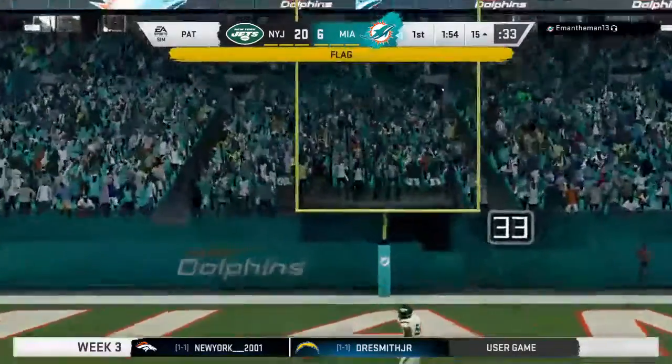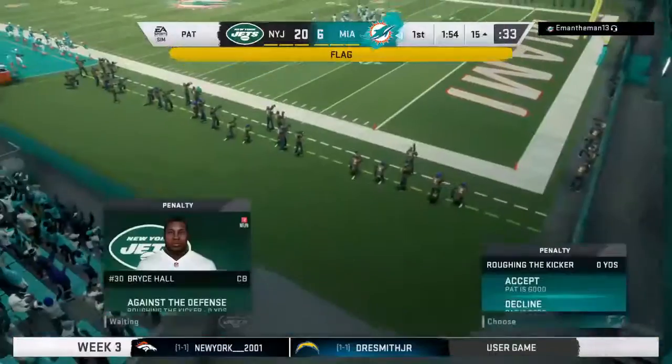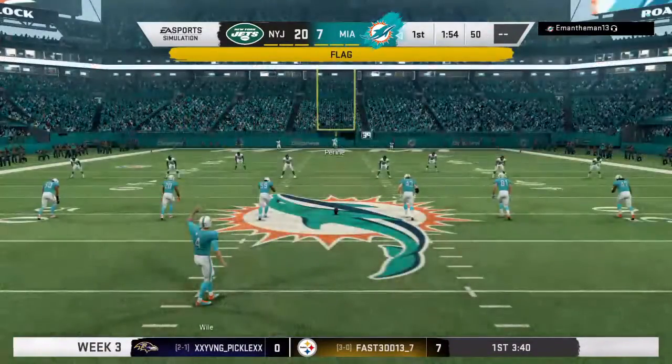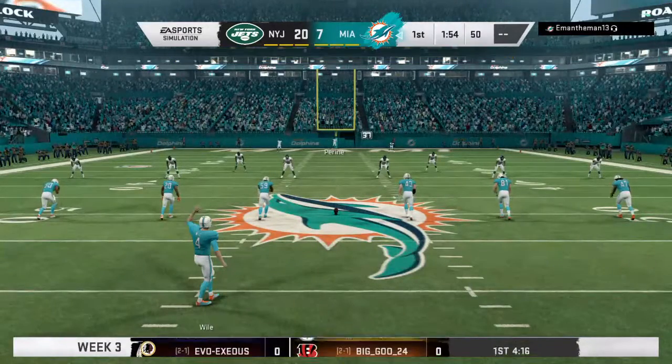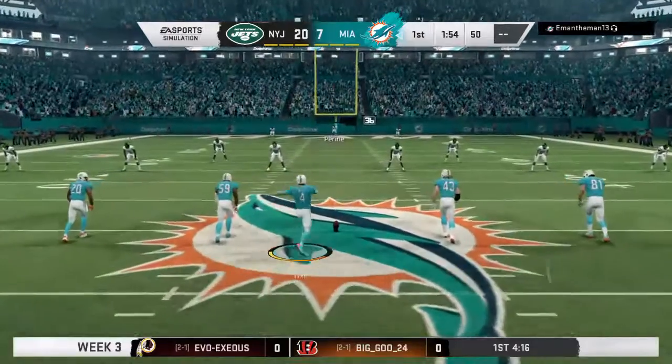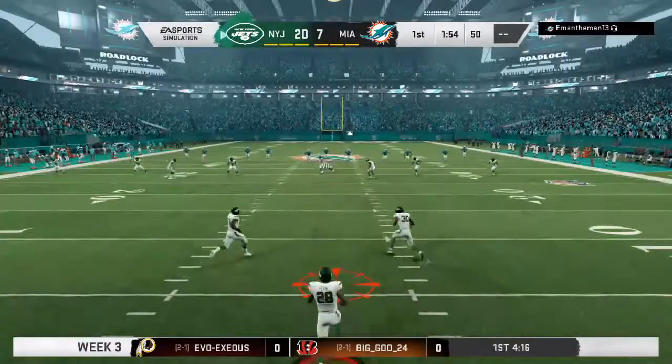The PAT is up and good, but hold on a second. There is a flag. Well, we looked at each other right away. We knew that flag was coming out. And I always enjoy the conversation post because officials always tell you, I don't want to throw the flag, but you caused the play. You did it. I had to.